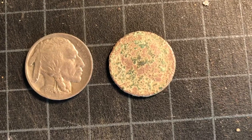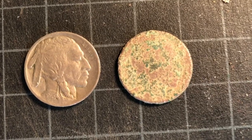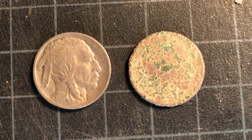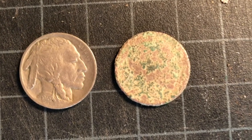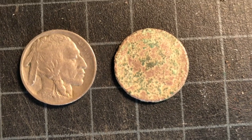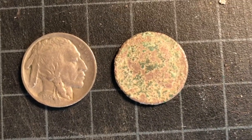Well, here's another find I had. I didn't film the dig of this one because I forgot my phone that day. But this was in the farm field with the schoolhouses and homesteads. It's a buffalo nickel. It indicated on the metal detector it should have been a nickel, based on the signal and VDI numbers, and it ended up being one, though it doesn't look like one.